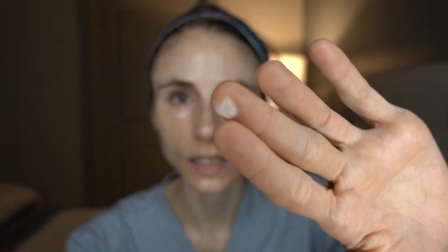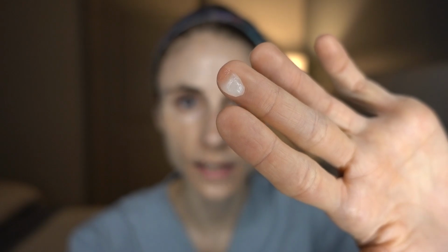Okay, see, this is what it looks like, right? It comes out kind of thick and white like this, and it's making a skin shield here, right? This kind of a vehicle, an ointment, is great for dry skin on the body, but if you're dealing with perioral dermatitis, this is going to trap everything there and just kind of make it angry underneath.